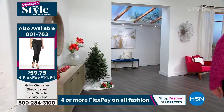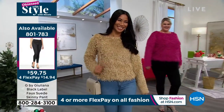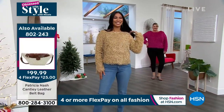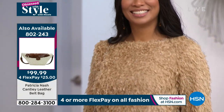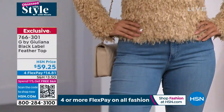Oh, this is a fabulous top. It's a head-turning top, and you see the faux suede skinny pant that we'll give you a moment, but there's the item number on that one. Also, the belt bag that I'm still wearing, in the faux natural Sherpa, there's 20 left in that belt bag. If you want to add it to the look, you really can.